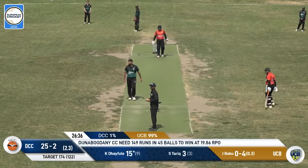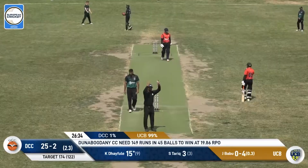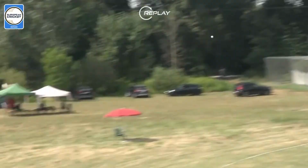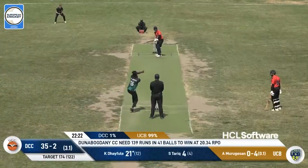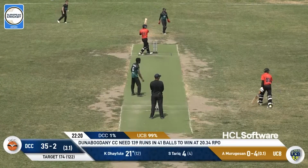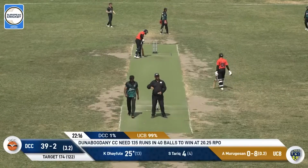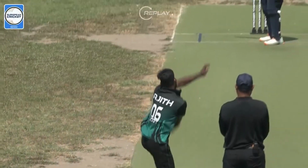Now struck away all the way for 6. Nice strike there by Daifole. A little too short. Allows him to get underneath it. Oh, it's a straighter delivery that's played away beautifully. Steps across, closes the face of the bat, plays it away behind square leg. That's going to be 4 runs.